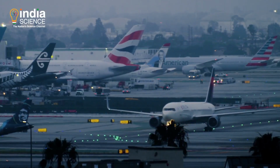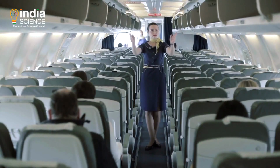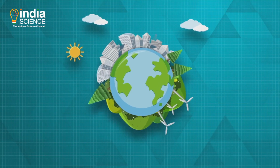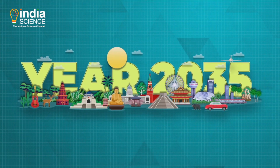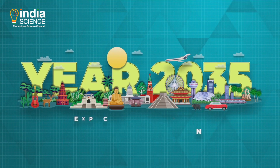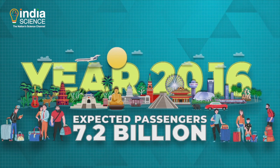The aviation industry plays a key role in the global economy, serving as a crucial backbone for millions of jobs worldwide and contributing about $2.2 trillion to global GDP. By 2035, the Air Transport Action Group (ATAG) expects 7.2 billion passengers will be served by the airline industry, which is twice the number of passengers in 2016.